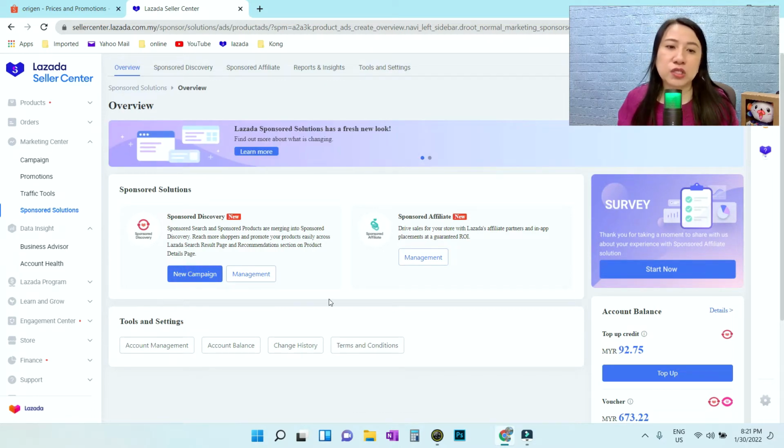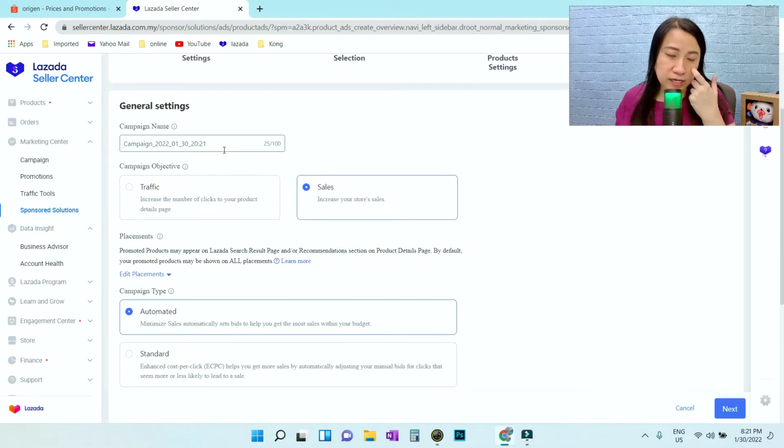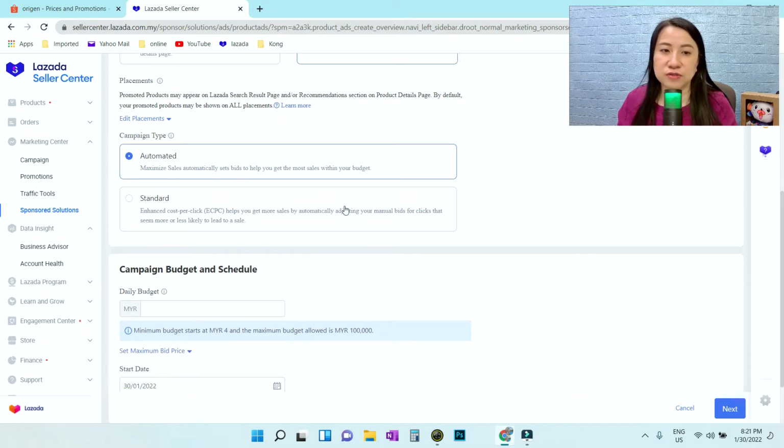Now you're going to press New Campaign. You can name your campaign, and then you can choose traffic or sales. Normally I would choose the sales objective, and placements, and then the campaign type, automated or standard. Let's say you do not have any idea, or you want Lazada to help you manage your budget, then you choose automated. Normally automated will give you the best deal, like you will always be on top. Whereas if you have a low budget or you want to control your budget, you choose standard.